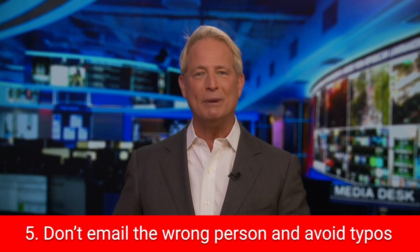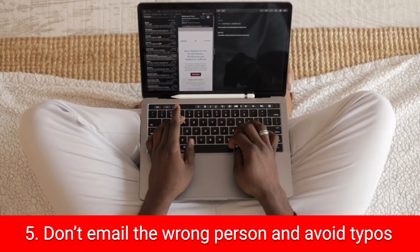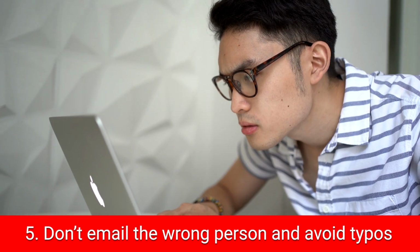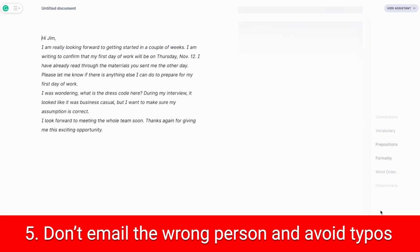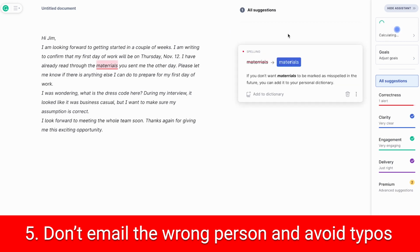Another tip, don't be that person to send an email to the wrong person or with an awkward typo in it. My tips here are to always double check who you've put in that to field, and always use a website like Grammarly, which is free, to help you check for any spelling or grammar errors before sending off that important message.